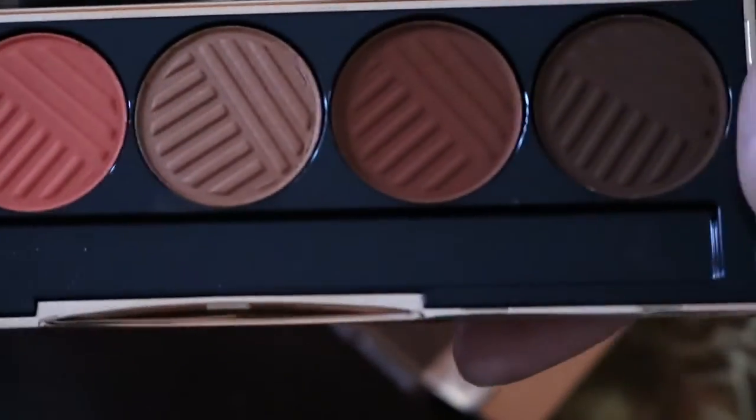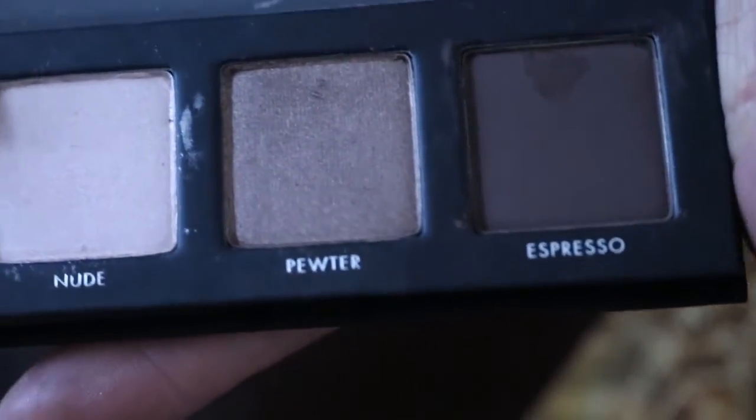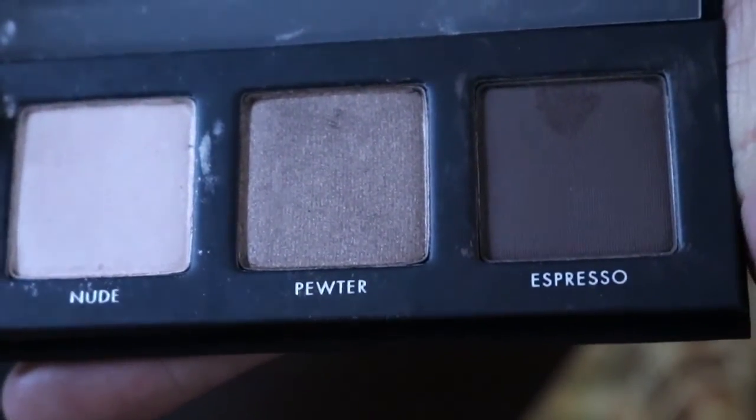Just the colors don't intrigue me any longer. This Dose of Colors Sassy Vacianas palette I am keeping. And the mini LORAC palette, I believe I kept that as well. But look at those colors. This is not like an all-in-one palette. You do need this palette to go with something else.